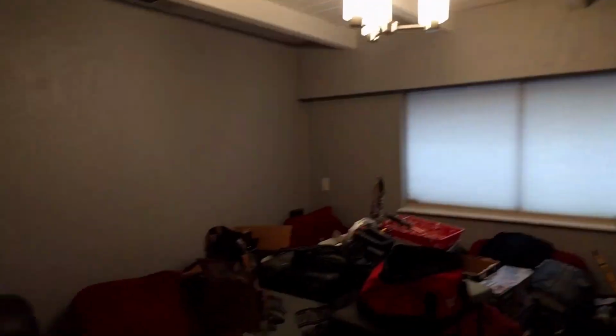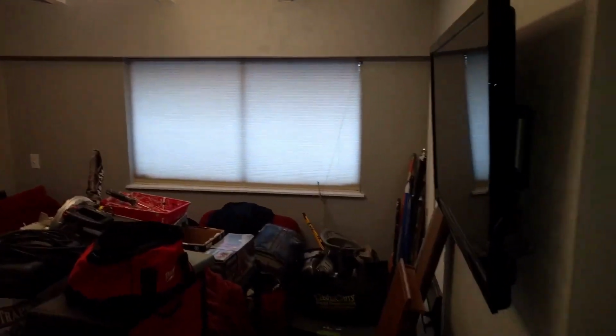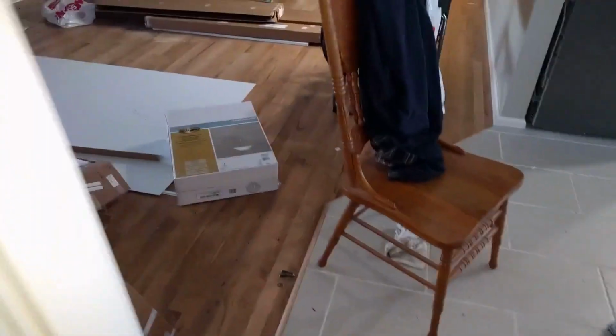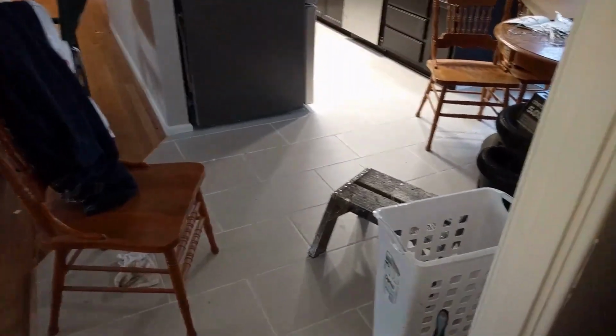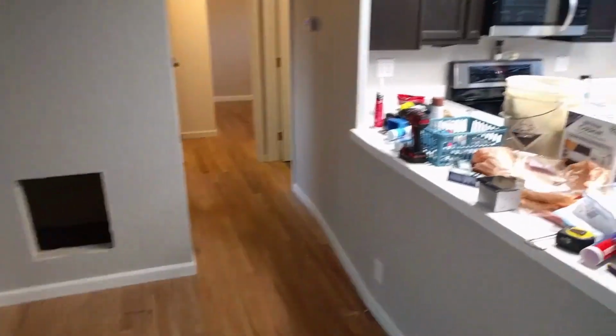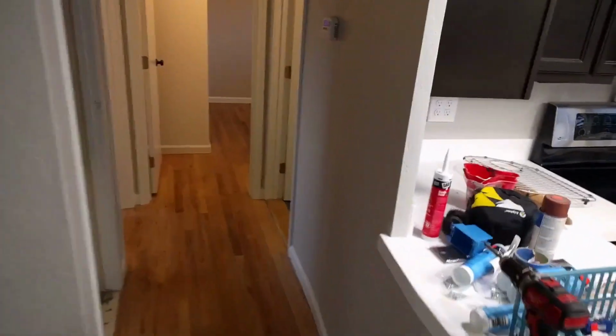And this room was all remodeled too. New lamps. All the sheetrock was redone, retextured. We got new window coverings for that too. That's not the one that's going to stay in there. We've got these brown ones that match the rest of the house. Gotta turn this stuff off here. Yeah, it's a nice little 3-bedroom, 2-bath.